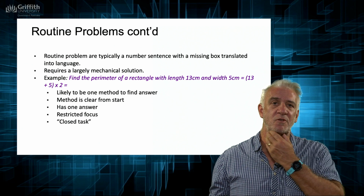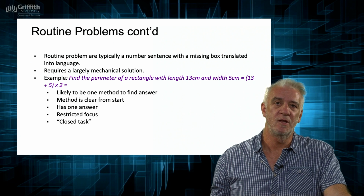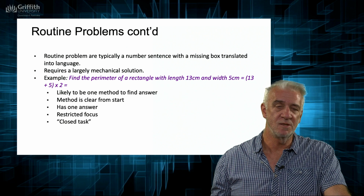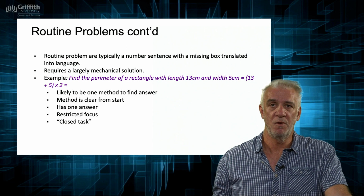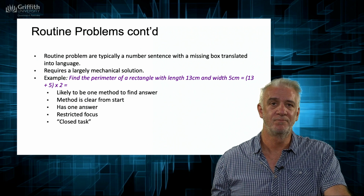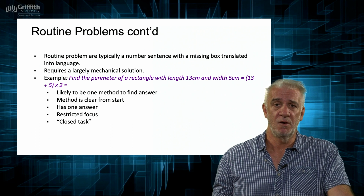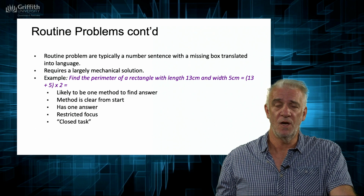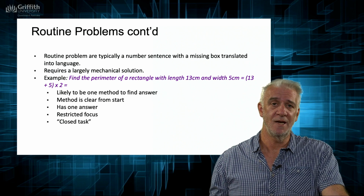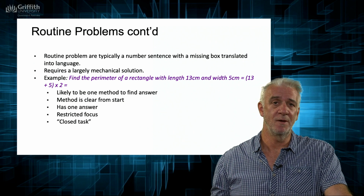And there's just some examples of what a routine problem might look like. Find the perimeter of a rectangle with a length of 13 and a width of 5. Then the way to do it is really straightforward. There's only really one or two ways you can do it, and in essence they're both the same. And these sorts of ones, you either know how to do it or you don't. There's no figuring it out. If you know how to do it, you'll just quickly do it and you're finished, and if you don't know how to do it, you'll probably put your hand up, look up the answer in the back of the book and copy it out, or ask your neighbour or something like that.